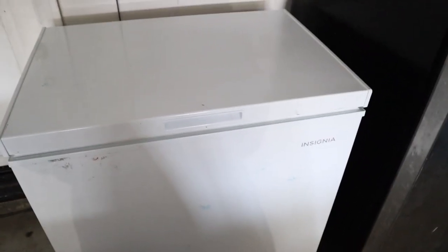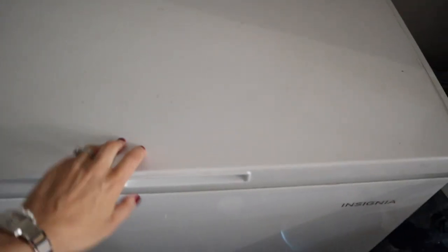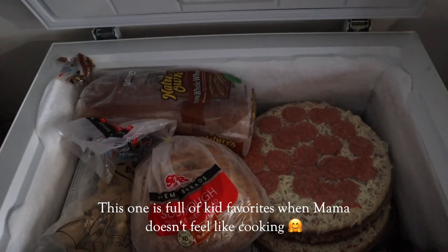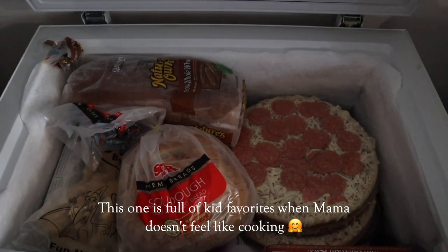All right, let's get started. Okay, we're in our garage and I'm showing you the two chest freezers that we have. We have this one here, and we also have this one over here. I do like chest freezers because they hold a lot of things, but the problem is that the things on the bottom are hard to find, hard to get to obviously.